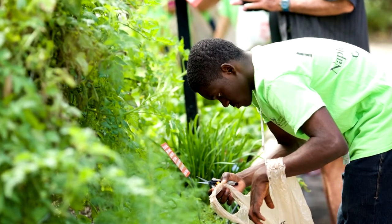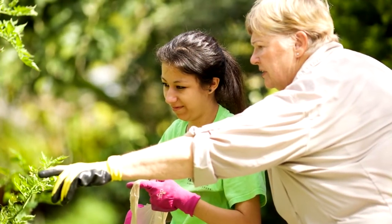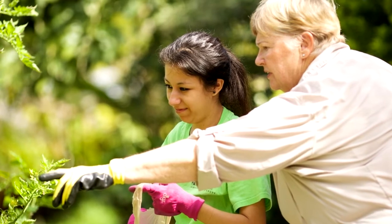We start with an orientation of what we're going to do today, so we have some structure. And then we have different teams of people doing different things. We could be watering, we could be weeding, we could be planting, and we rotate those responsibilities and experiences for the kids so that when we bring them all back together, everybody understands the whole picture. And then we talk about it.